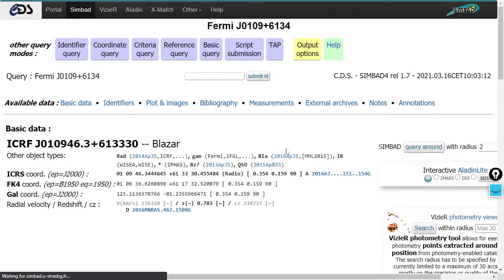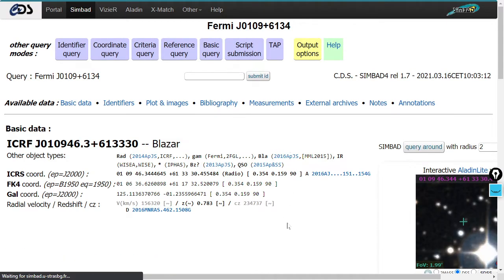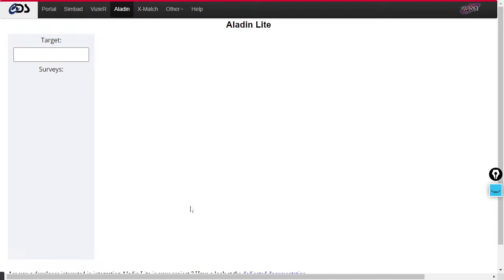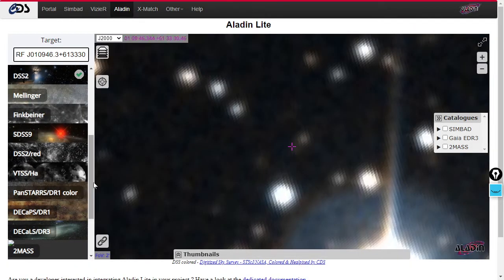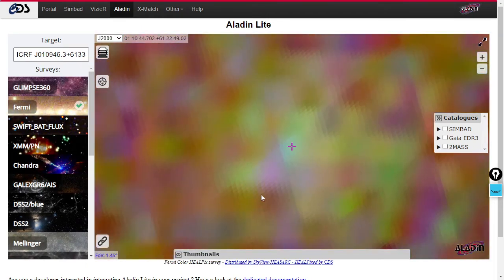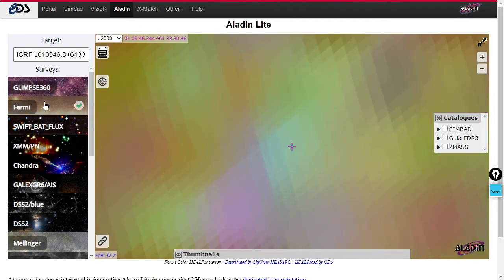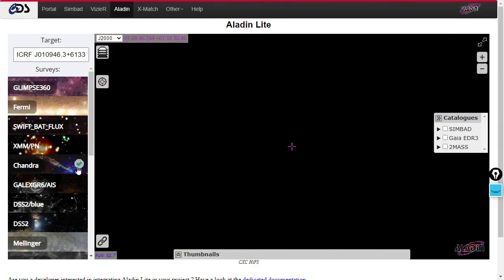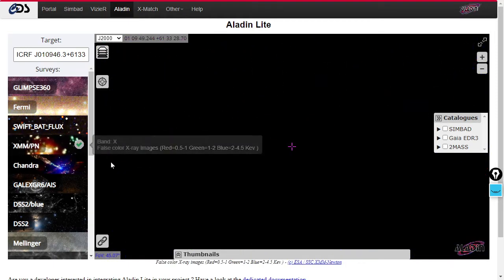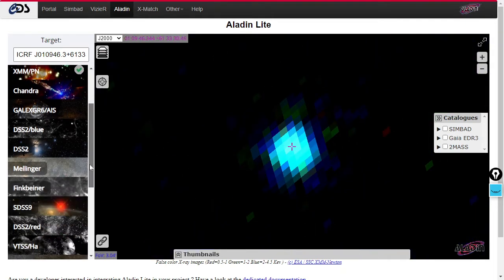And let's take a look at J0109+6134 on Aladin Lite. You can link directly to that from the Neil Gehrels Swift Observatory. Let's take a look at it on Fermi. And you can see indeed there is a gamma ray source there. Fermi is the gamma ray, whatever. I don't know, it's a ground-based system, I would think. Here it is on Chandra, and it's quite a bright X-ray source on Chandra. Here's the multi-mirror project, the XMM-Newton.